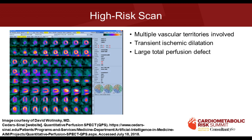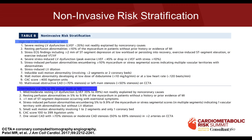So if you see a large total perfusion defect, if you see transient ischemic dilatation, or if you see multiple vascular territories involved, you know you're dealing with a high-risk patient. And in fact, the guidelines for coronary angiography and revascularization took that information and said these are the criteria that we're going to use for risk stratification, deciding whether somebody should undergo coronary angiography. So severe left ventricular dysfunction, large perfusion abnormalities greater than 10%, significant stress test EKG abnormalities, a fall in ejection fraction, stress-induced dilatation, wall motion abnormalities with dobutamine at a low level. Those are all associated with a high-risk score.